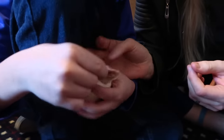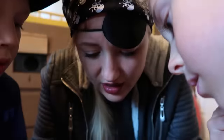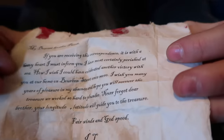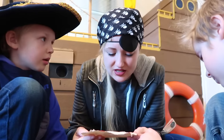Okay. A letter. Wait. Can you read it, James? Read what it says on the very front. Pirate Laffite, 941 Bourbon Street, New Orleans. My dearest brother Pierre, if you are receiving this correspondence, it is with a heavy heart I must inform you I have most certainly perished at sea.